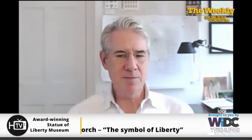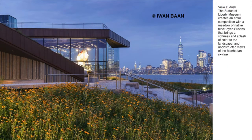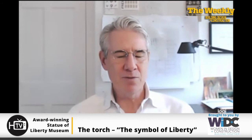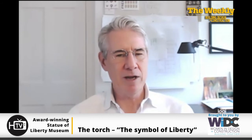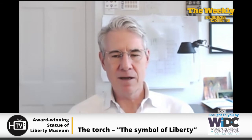It is the symbol of liberty, right? If you reduce the statue to its iconic thing, it's the torch. And here we had this beautiful object that was in the dark, if you will. And so it was a great pleasure to be able to bring it into the daylight and have it be seen by everyone and be able to see New York Harbor while you're seeing the torch. And great at night.